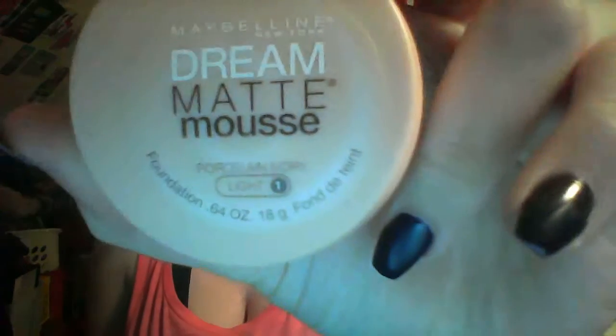Alright, so anyways, let me get into it. So I'm going to take my glasses off because I don't want to put makeup over my glasses. Alright, so basically, the first thing I'm going to do is foundation. And if I start squinting, it's because I need my glasses. So the first thing I use is the Dream Matte Mousse Porcelain Ivory Foundation.